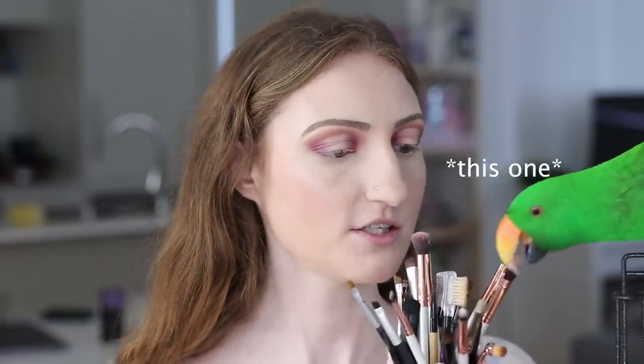The color is on. I've put it on the outsides. I kind of had to fight with it a little bit. I don't know if it blended out that well. But anyway, we're gonna go in now with this Vermeer, which is the lighter shade that he picked. So I'll get him to pick a brush. What am I gonna use for this light shade to pack on?